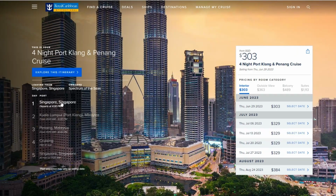So this is the itinerary that we went on, and what we did was that we didn't actually disembark at Port Klang. We only left the cruise for Penang because we felt that it wasn't worth exploring KL, and we preferred to explore Penang since it's a place that I've never been before.